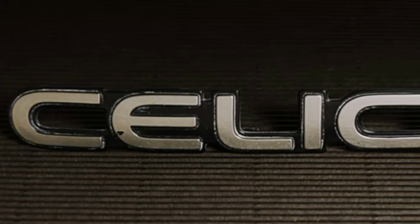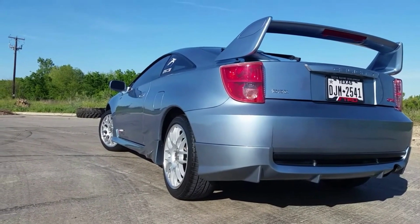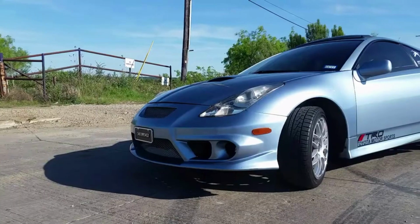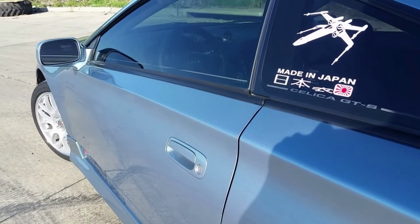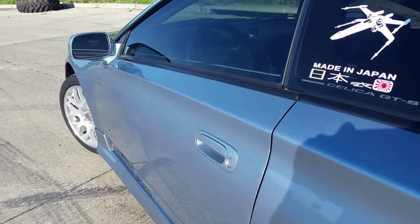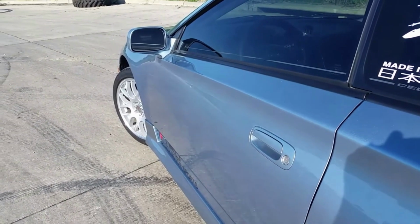2003 Toyota Celica GT-S from $3,000. The Toyota Celica died with the 7th generation, 1999 to 2006, and while the iconic Japanese nameplate might be making a comeback, it is the used examples that are a true bargain.